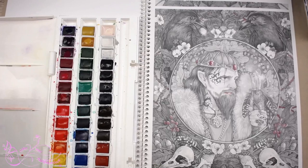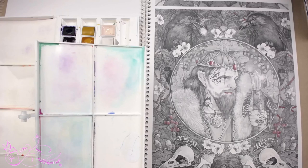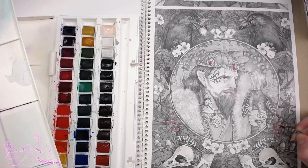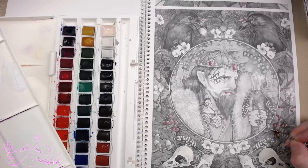I'm just going to add a little bit of Payne's Grey to my red. My chair's squeaky today. Just make it a bit darker. Tiny little berries in here.